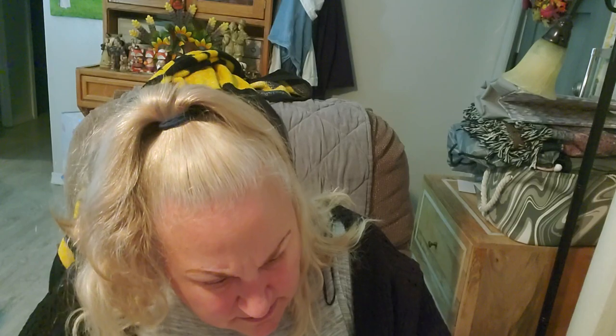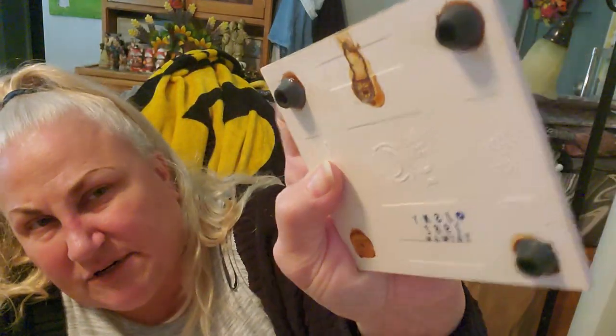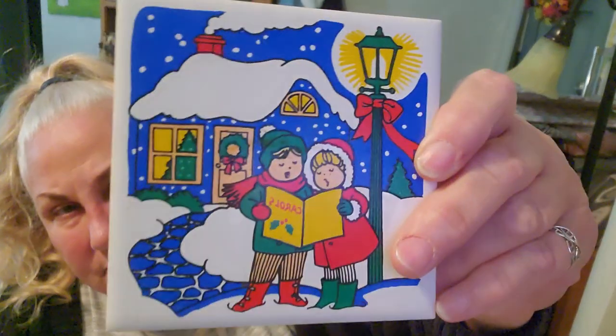Then I got these. These are 1982 Taiwan. They are like a little trivet, or you could use them as a piece of decor on the wall. But you would probably have to do a new hanger because these are missing. So this one is only missing one of his little feet. But there's that. Cute. And this one has all of its feet.